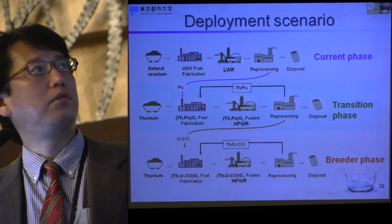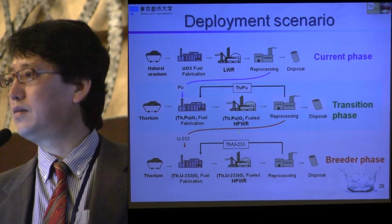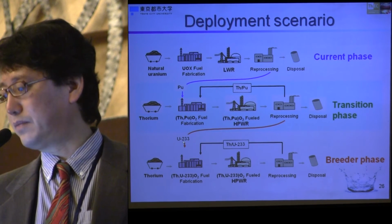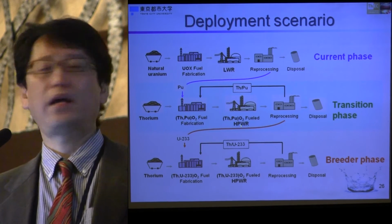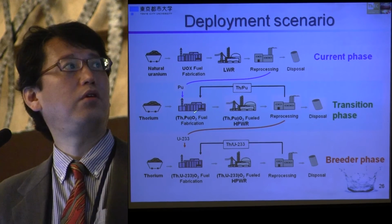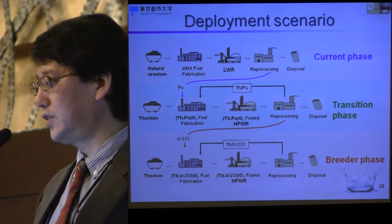We use plutonium from the current light water reactor spent fuel in the same design pressure heavy water PWR, and produce uranium-233. So we use the same design heavy water PWR in the transition phase and in the breeder phase. Just change the fuel: plutonium thorium fuel, or thorium uranium-233 fuel. We can switch fuel in each phase.